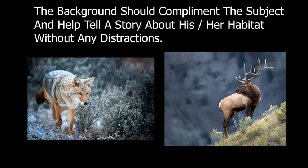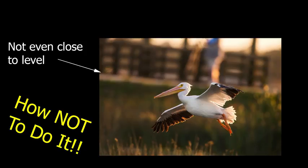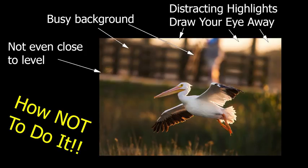Three, watch your backgrounds. Okay, I know when you're out shooting, things get exciting and it's easy not to pay attention to those backgrounds. I want you to start treating those backgrounds like they are as important as the animal itself, and you'll watch your image quality just jump through the roof. Make sure everything is level, watch for busy backgrounds, and most of all, make sure there aren't any distracting highlights from the sky in your photo.